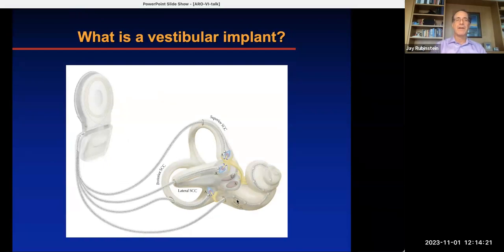But it's connected to a cochlear array and a semicircular canal array. And obviously, if the person had normal hearing, you wouldn't put in the cochlear array, you would just put in the semicircular canal array, the purpose of which is to provide stimulation to each of the semicircular canal ampullae. In someone who has deafness in the ear that you're implanting, which in the research setting is pretty typical, one might also place a cochlear implant at the same time. And so this is actually an image of a vestibular cochlear implant, but one has the flexibility, obviously, to not put the cochlear array in place.